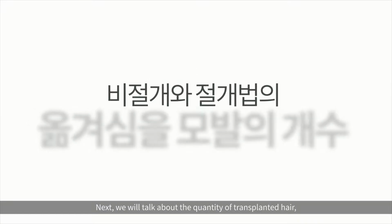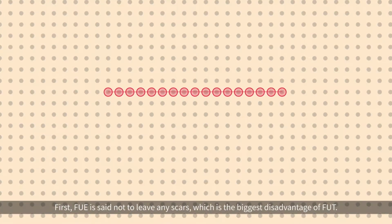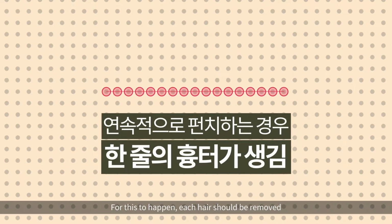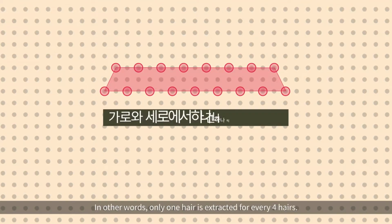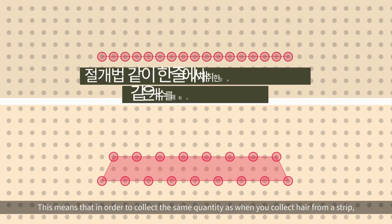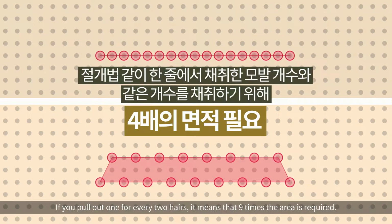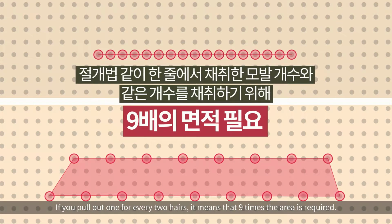Next, we will talk about the quantity of transplanted hair, which is a very important aspect to consider. First, FUE is said not to leave any scars, which is the biggest disadvantage of FUT. For this to happen, each hair should be removed one by one, horizontally and vertically in alternation. In other words, only one hair is extracted for every 4 hairs. This means that in order to collect the same quantity as when you collect hair from a strip, 4 times that area is required. If you pull out 1 for every 2 hairs, it means that 9 times the area is required.